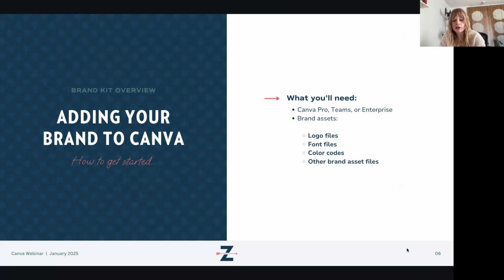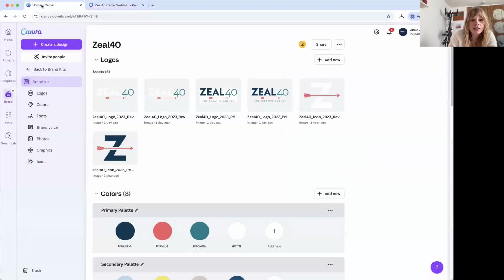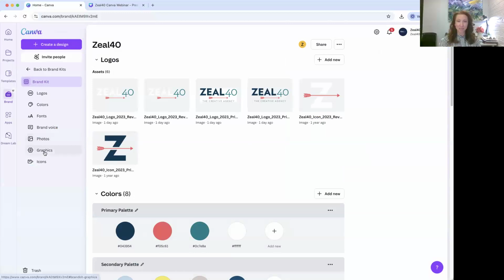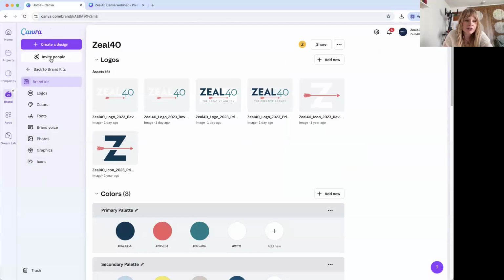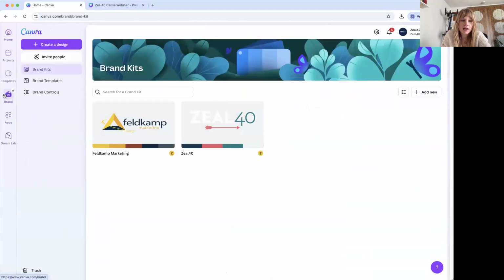Okay, so I'm going to dive in here. You'll see this is where I designed the presentation in Canva. I'm going to hop over to this tab. Can you guys still see this in this new tab? Yes, we can. Looks great. Cool. Okay, this is Canva's home screen. And where we're going to go is on this sidebar here. We're going to go to the brand tab. And this is where we'll add our brand kit.